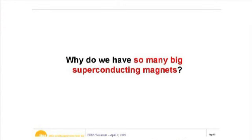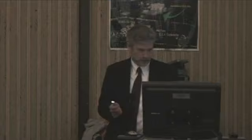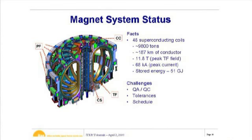Why do we have so many big superconducting magnets? First off, how many do we have? We have a lot. We have 48 superconducting magnets. TF coils, these ones shaped like an oval sort of, we have 18 of these. PF coils, we have 6. We have correction coils, we have central solenoid coils, so we have lots of coils. And just a couple of facts about the coils. As I said, we have 48. They are also very massive, 98,000 tons. There are a lot of large ships in the world that are smaller than 98,000 tons.